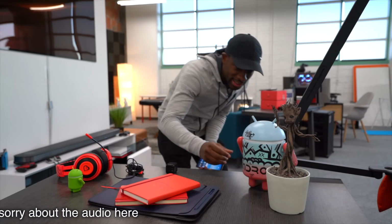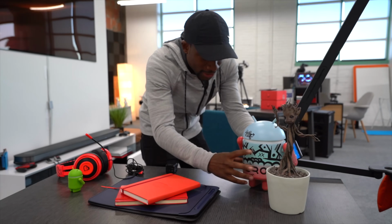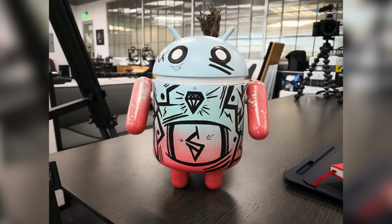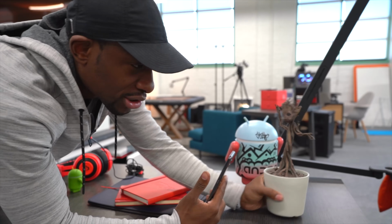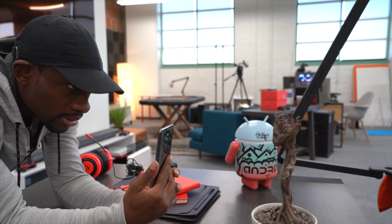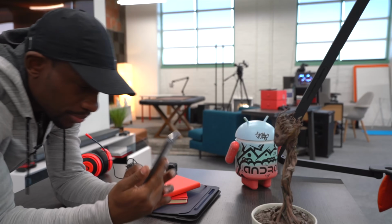So he's got a bunch of cool stuff in here. I'll probably be using the rear camera to take a couple of shots of some things. So we'll see what that rear camera's quality is like. All right, so Marquez has this awesome Android figure right here. Definitely gonna be taking a picture of this. And boom. And you know what? Let's do a portrait mode shot. So take him. Oh, this guy moves. Boom.